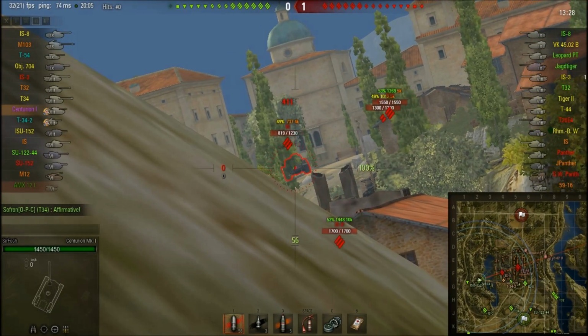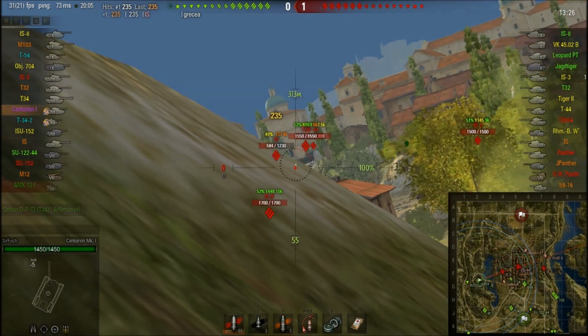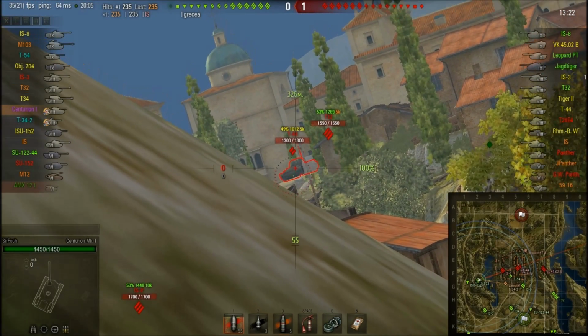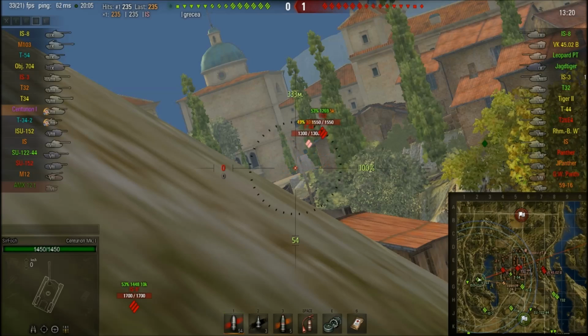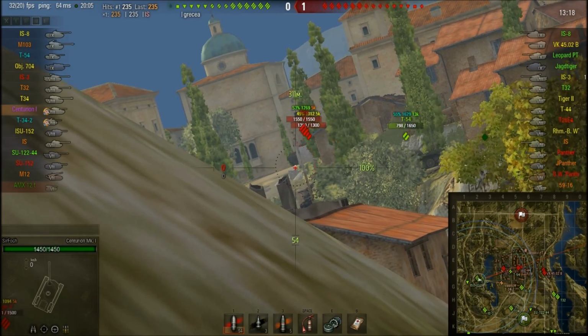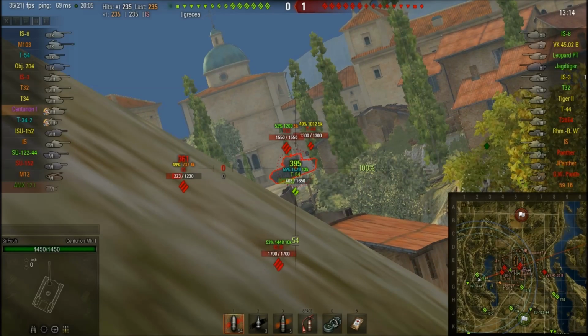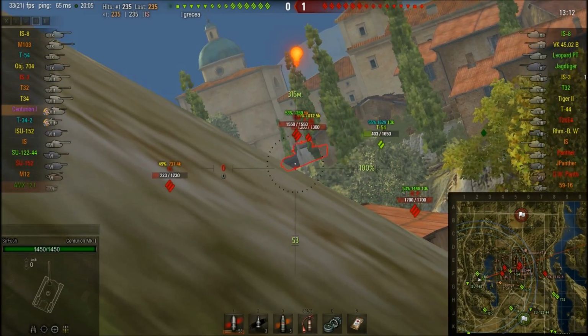The hull is made out of cheese. Everything that shoots it penetrates it. Tier 5 scouts will pen you in the hull all the time. So this tank doesn't have any hull armor whatsoever. Don't count on the hull to save you at any point. It won't. The turret, on the other hand, is really good.